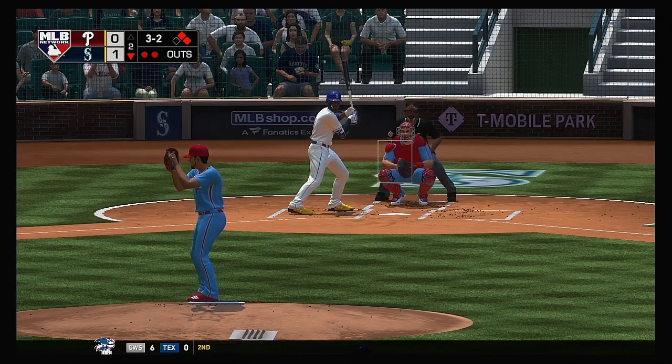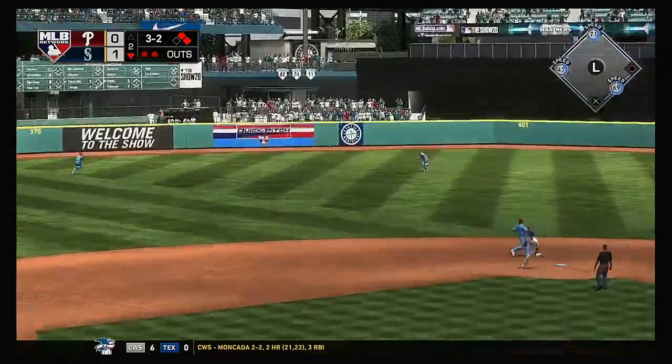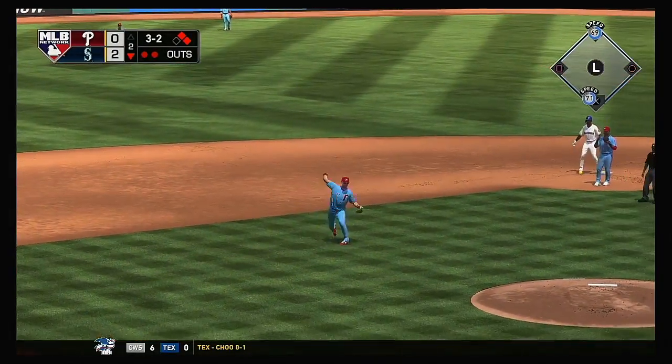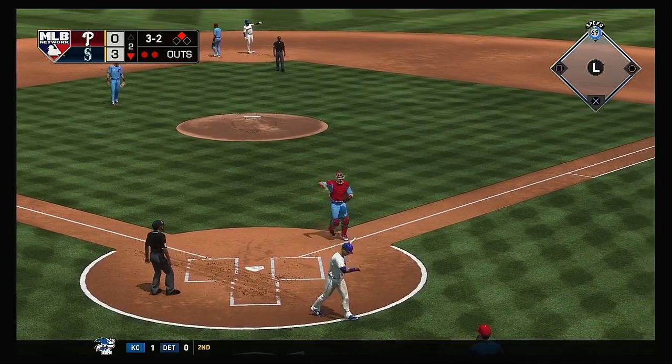The batter, in now, D. Gordon. Line toward the alley in left center. That's in there. Base hit. And not in time as the second run scores.